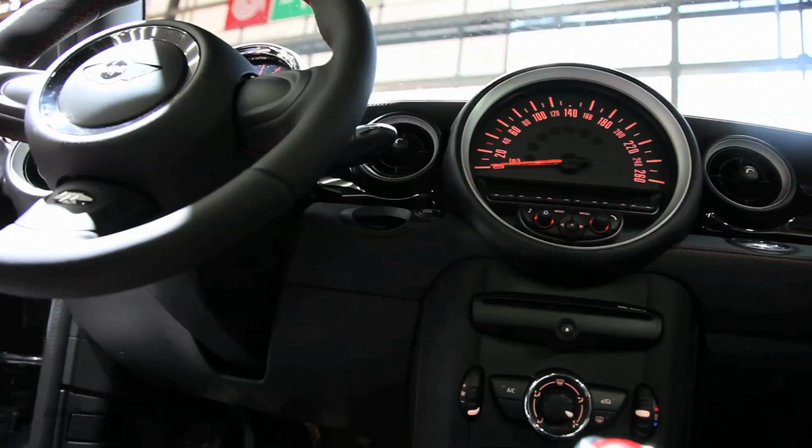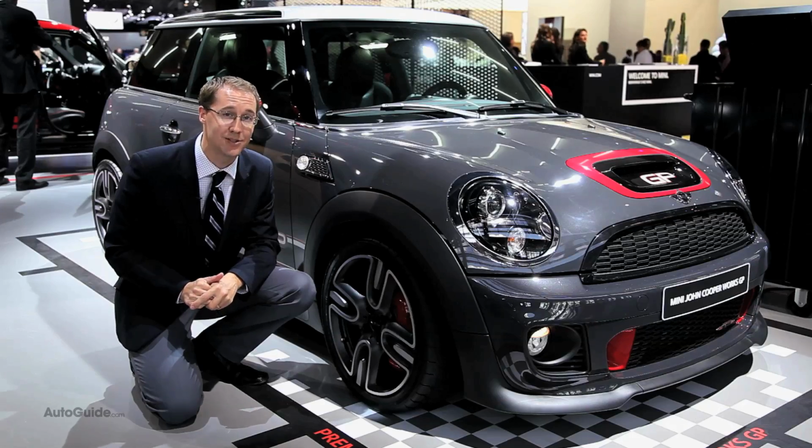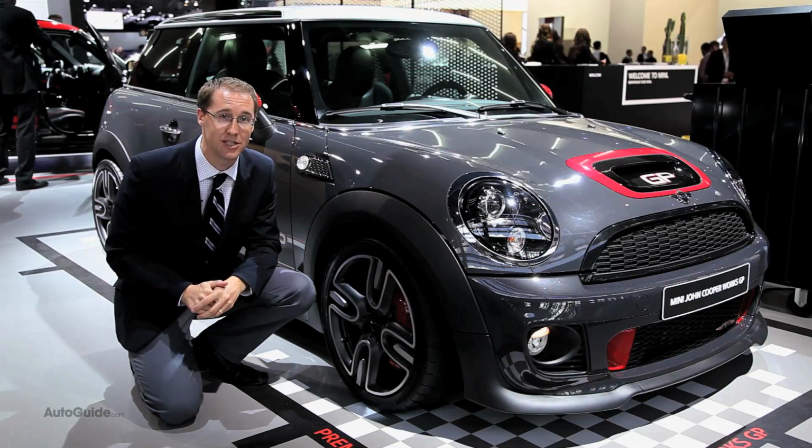We can't wait to get this car on the track, and it'll be a rare sight indeed, as Mini is only making 2,000 JCW GPs.